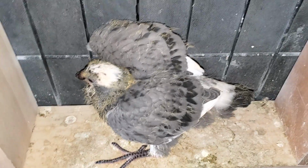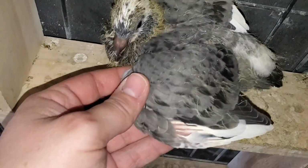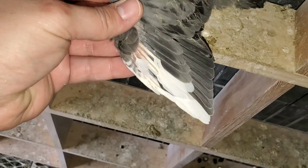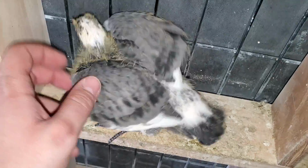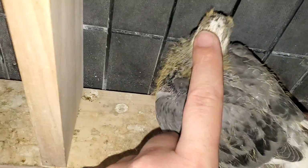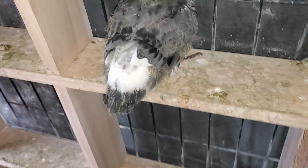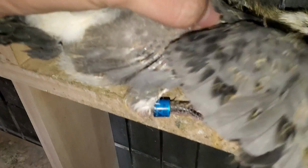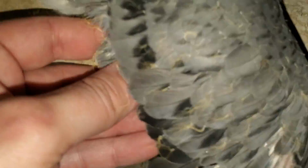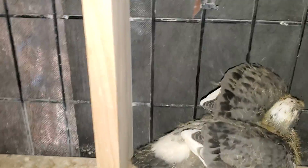This guy looks like he's gonna be a check, like a check splash, whatever you want to call it. But he's got white flights on both sides, on both ends. I've always wanted a white flight check, but as a bonus, he's gonna have a white head as well. It looks like maybe a little bit of white tail. I mean, his feet are black. So look at those. So yeah, he's gonna be a real pretty bird, I think.